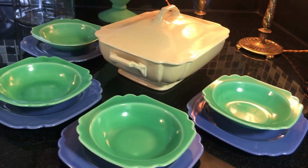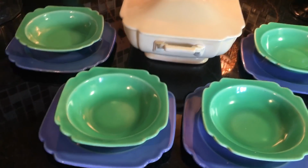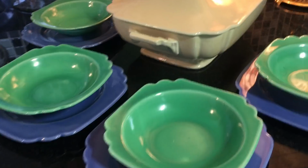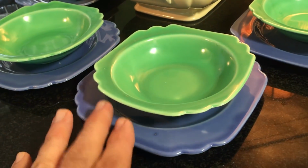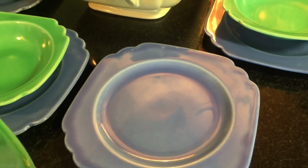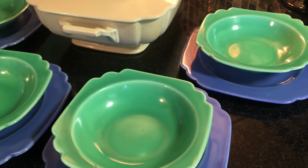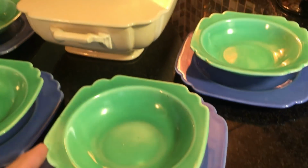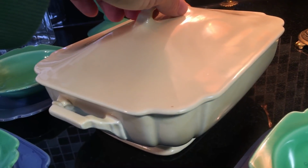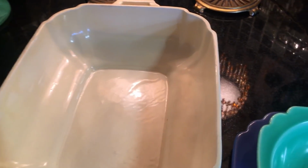Came out in 1938. I'm selling all of this together. I'm just going to call it a dessert set. It's not a dessert set, but I didn't feel like piecing it out. I decided I would just put it all together in one auction. So you're going to get four of the little mauve blue underplates, which could be a bread and butter plate or a very small dessert plate, the four light green bowls that sit on top of them beautifully, and a nice covered casserole dish, which measures 9 by 7, I think. Lidded, as you can see. And I love this ivory color.